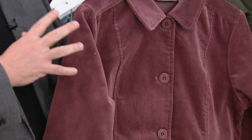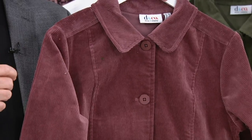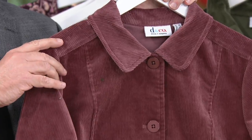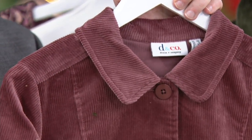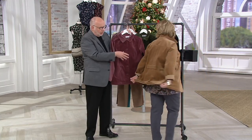Now, this is not like that heavy jacket you're going to wear when it's 20 degrees outside and you need something really warm. This is more of a definite fall, early spring. Yeah. It could be an outerwear piece. Like you could wear this with your jeans, and like Carolyn's outfit right now, she could just wear it all day long, you know, to work.